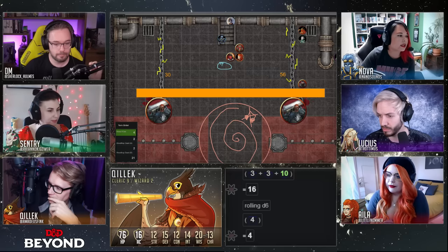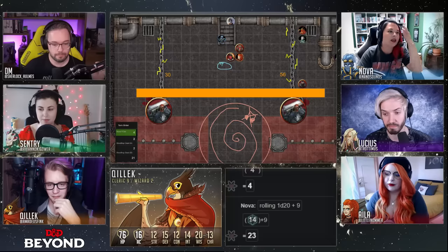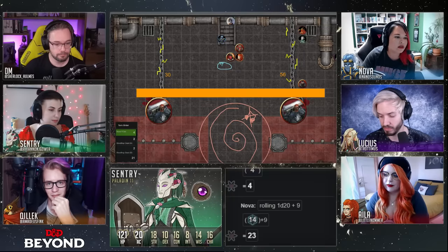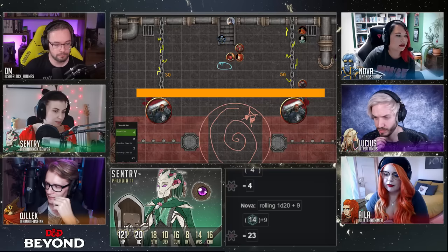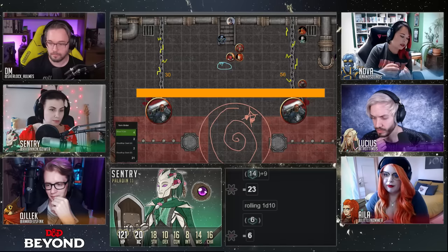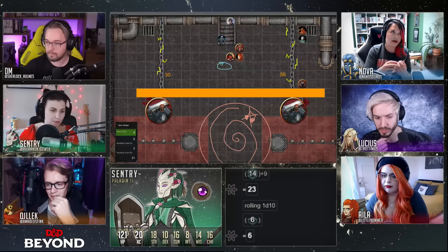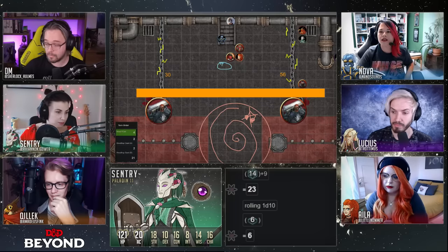Energy crossbow is this. 23 points to hit, no crit. And then 1d10 plus 5, so 6, 7, 8, 9, 10, 11. And then an additional 4 points of hex curse damage, which is 15 points radiant damage.